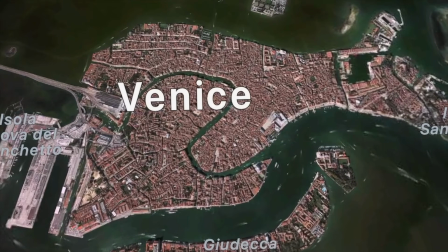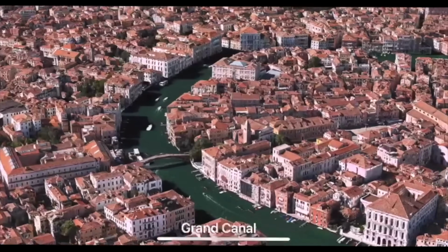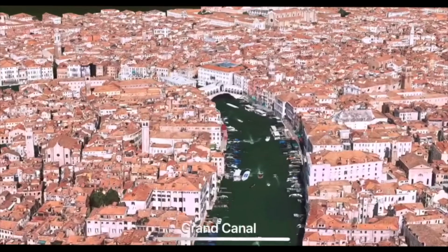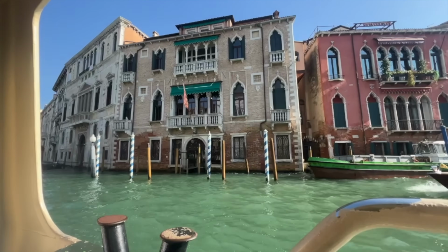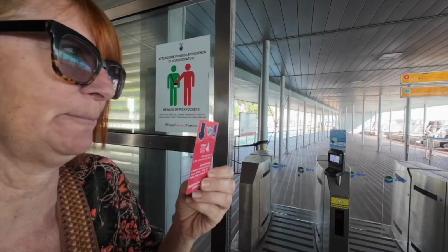The most famous canal in Venice is the Grand Canal, which snakes like a backwards S through the centre of the island. One of our favourite things to do in Venice is to take a water bus along the Grand Canal, where you can marvel at the beautiful but decaying palazzos lining the waterway. Tickets cost €9.50 and last for 75 minutes.